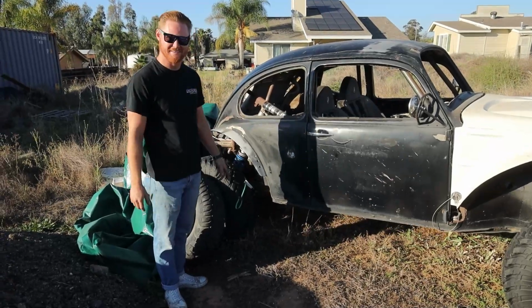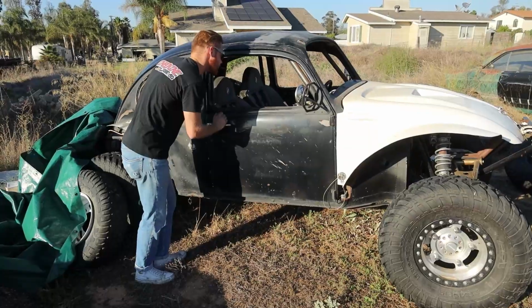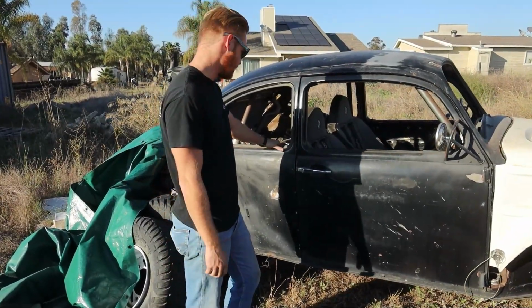And it's got coilovers. I don't think it starts. I don't know if there's keys. And from what I can tell, no, it definitely doesn't have keys. So it's a push button. I'm gonna try to start it. I don't think it's gonna start.